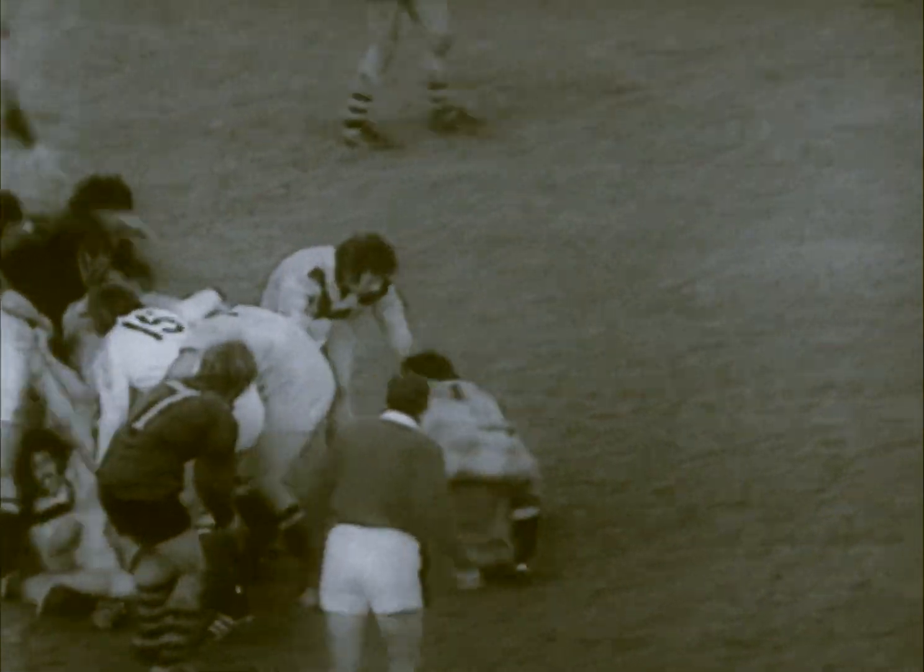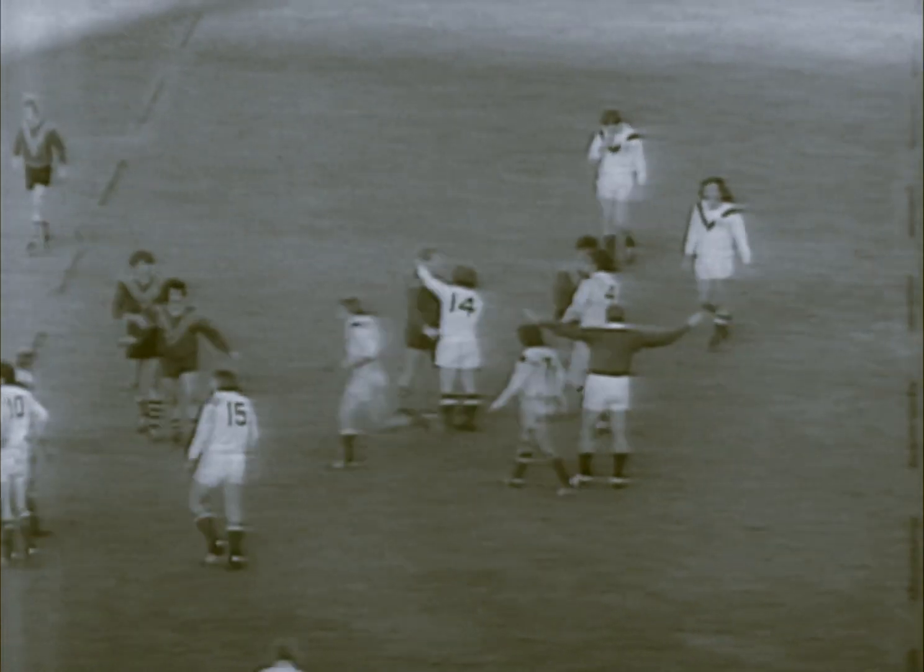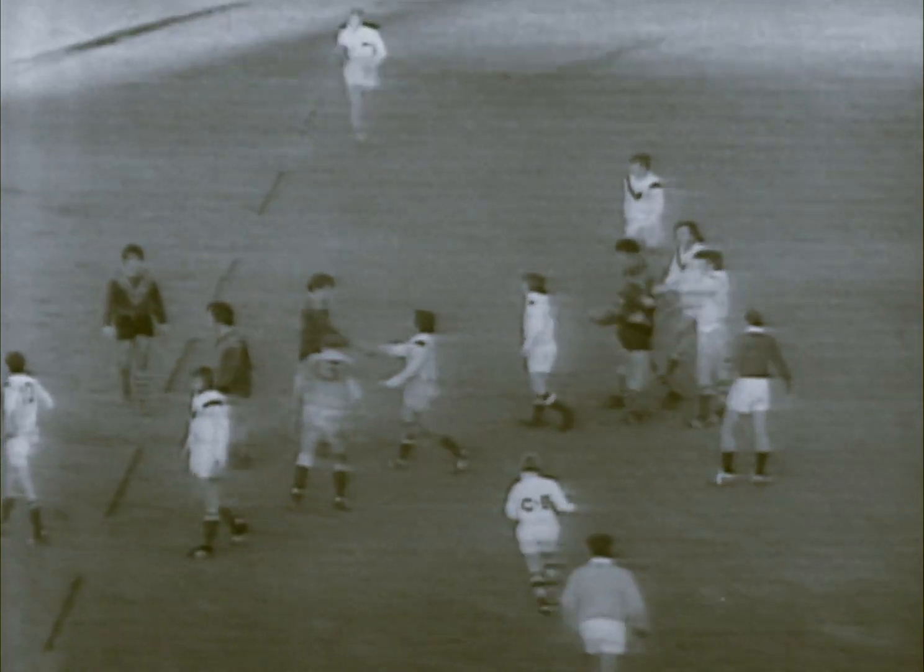Scrum won by Great Britain. Millward. Play on. Cronin is caught, and that is the end of the game. And the series won by Australia, and a jubilant captain coach Graham Langlands going out on top at the end of such a triumphant career.